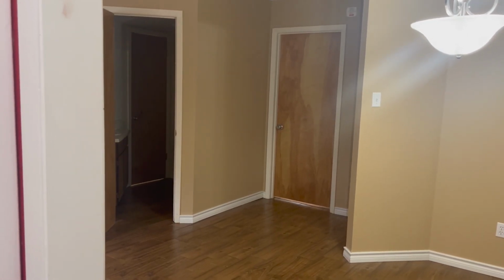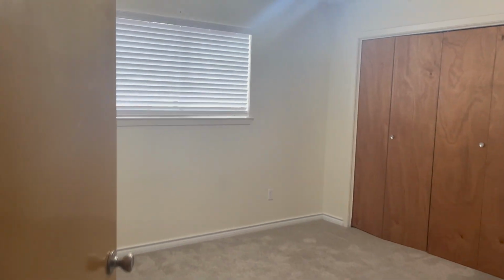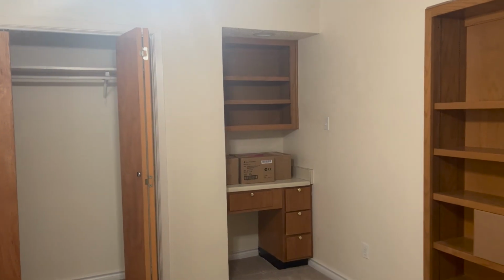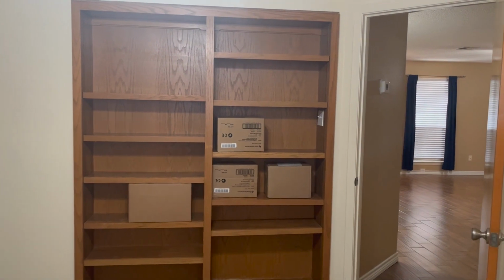When you walk out of the kitchen, I'll kind of go through this area. Here's my bedroom, and then here is the spare bedroom. It's a good size. I've got one window there. I've got a really nice sized closet. I have to go almost all the way back to get the closet in frame. It's got these cute little built-in desks, and also this cute little built-in shelf.